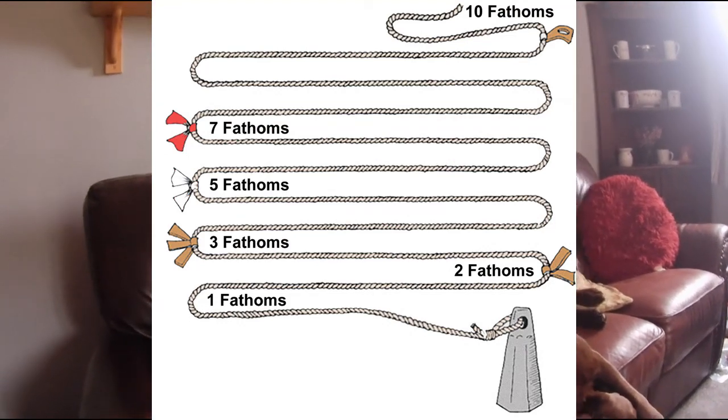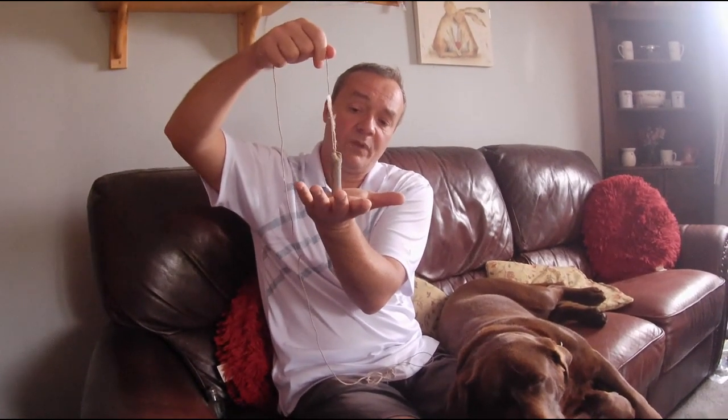Now you can see in the bottom there's a slot, and what they would do is put some sort of grease in the bottom, and when it was dropping through the water and landed on the bottom, the leadsman could look and see what the bottom was made of, so he could see whether it was sand, shingle, or gravel, just by what was brought up on the sounding lead. That's a fantastic find.